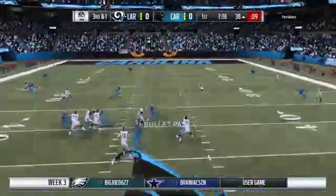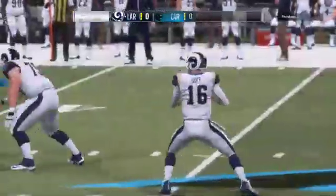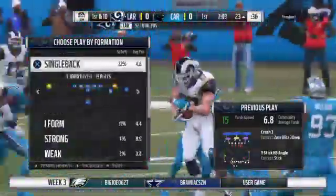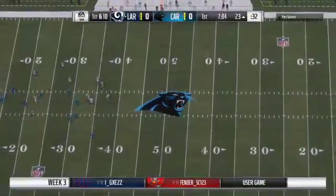Out of the gun. Gone. He's got the hook up to Lee. And brought down, but not before they're inside the 25. And 15 yards there on the catch and run. Nice job keeping that opening drive alive, and they're in plus territory, that part of the field where you really want to convert on 3rd down.